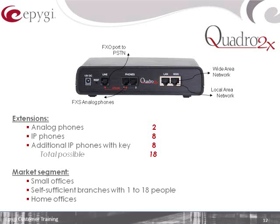So this product can actually support up to 18 telephones, which makes it a very powerful solution, especially with the features built in for such a small office. This product's really intended for small offices or small branch offices of a larger enterprise customer. You can also use this product as a home office device.